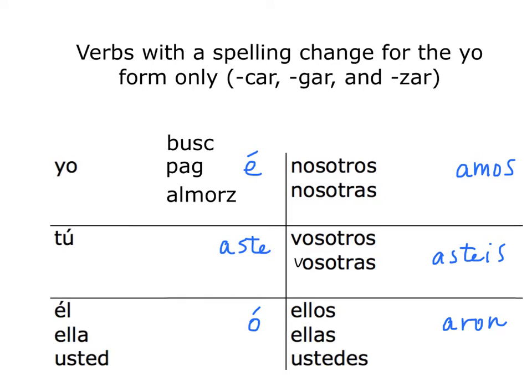For the first two, it's there to preserve the sound that your brain and your mouth already know how to make. The only way in Spanish to spell that que sound is with a Q and an E. So instead of the C, we have a Q and a U, busqué. The only way to make Spanish say ge is by putting in a silent U, pagué.